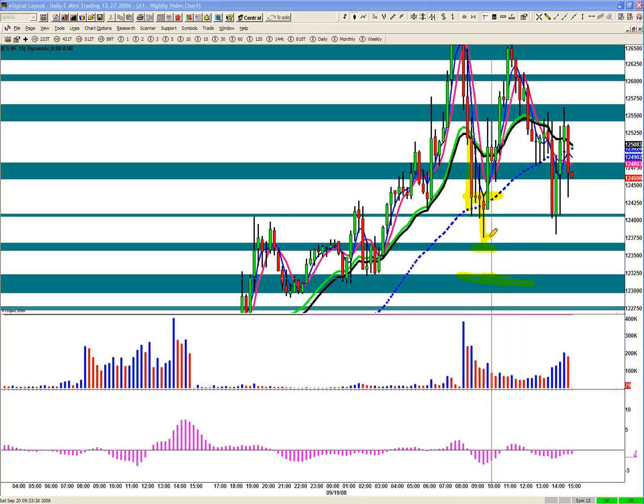Well, what it did was it didn't even come to this level. It was a fake out, and I was participating in that as a scale-in trade. I got in all the way up to about this area right here, and then it came back down, and I got out of the trade with a profit. And that's why the scale-in strategy can work as long as you know what you're doing. What you don't want to do is throw good money after bad. So there's a huge difference there.